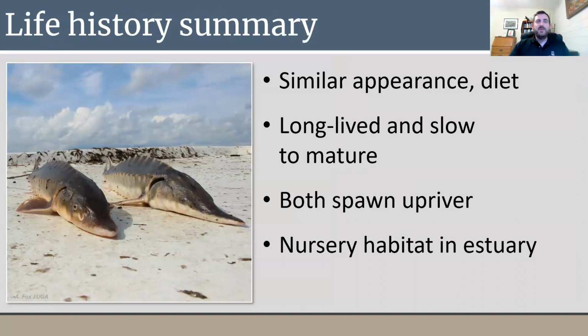So both of these species have some important differences, but they're similar in appearance. They have similar diets. They're both pretty long-lived and slow to mature. They both make long upriver migrations for spawning, and they both require nursery habitat for the juveniles in the estuary of their home river.